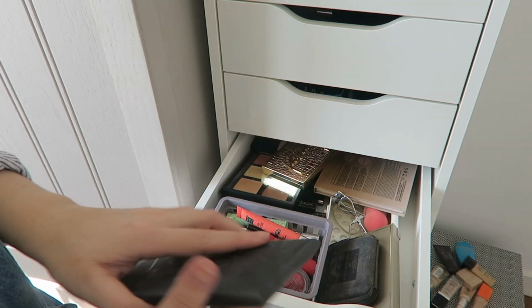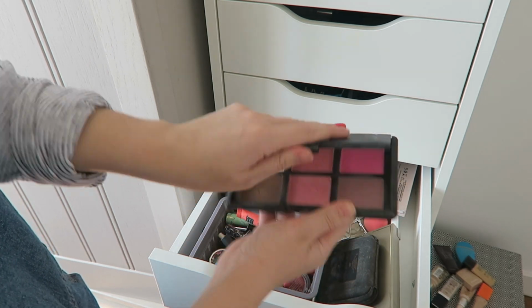So now I have palettes. I think I want to keep all of these. This is a Nars one. This is quite old. I probably need to give it a wipe.